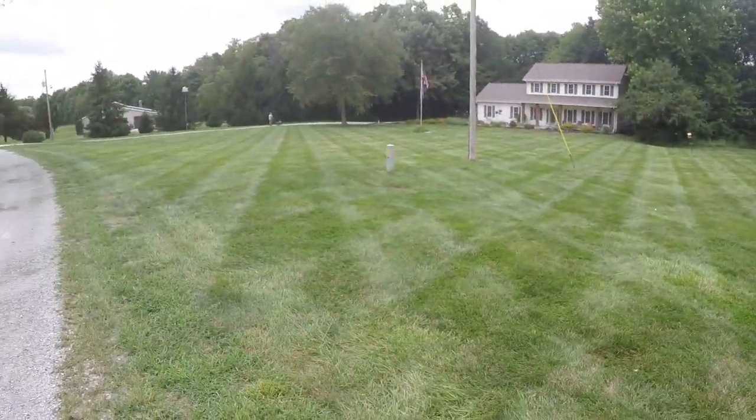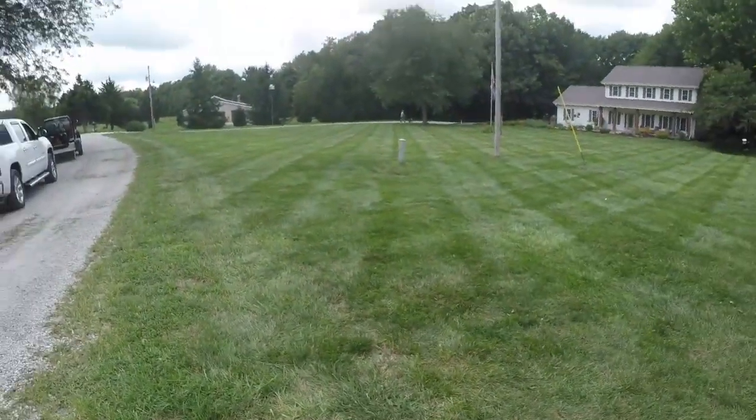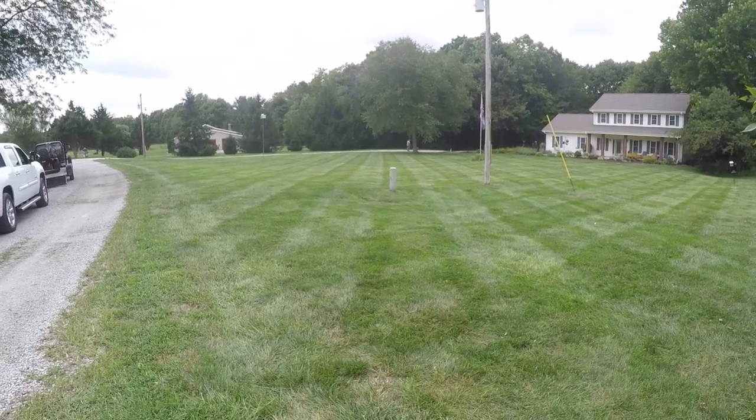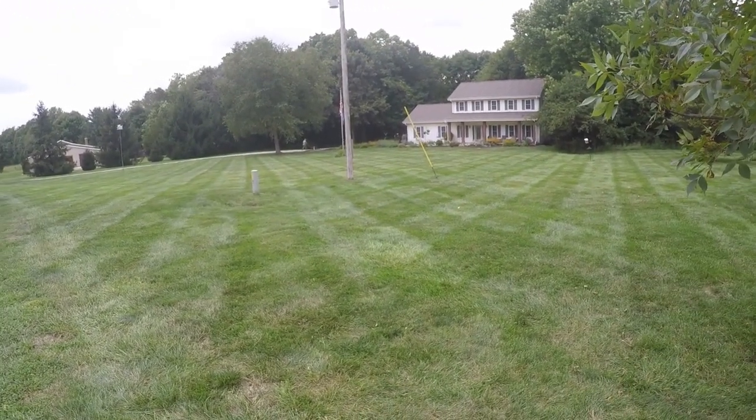Boys, that's all she wrote. It's beautiful out, man. It is freaking beautiful. Here, let me wipe this off real quick. Give y'all a good view. Oh, I don't know if the camera does it justice, but man, it is gorgeous.